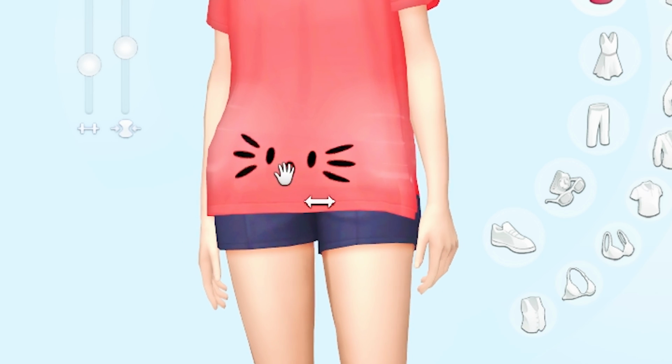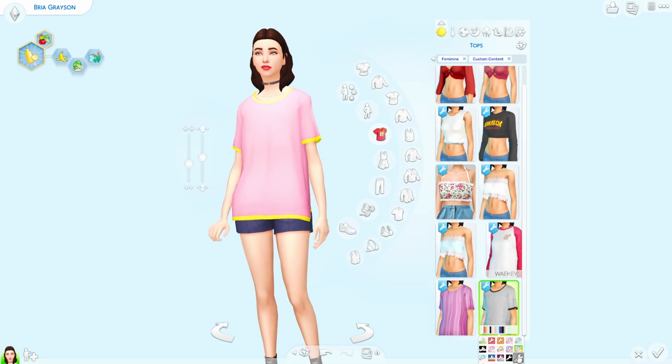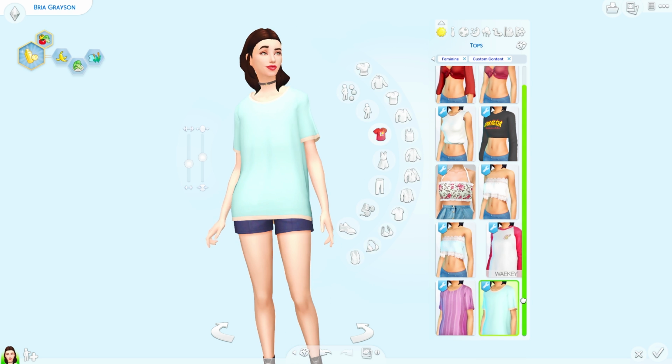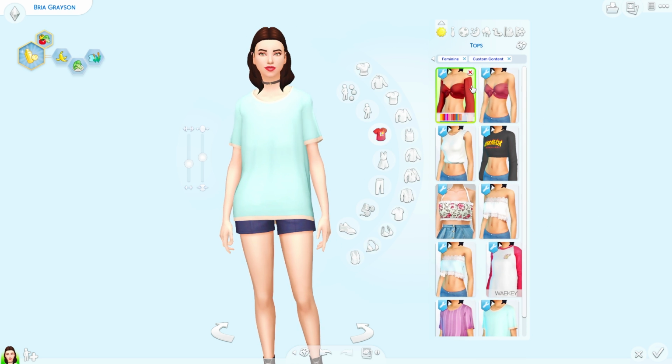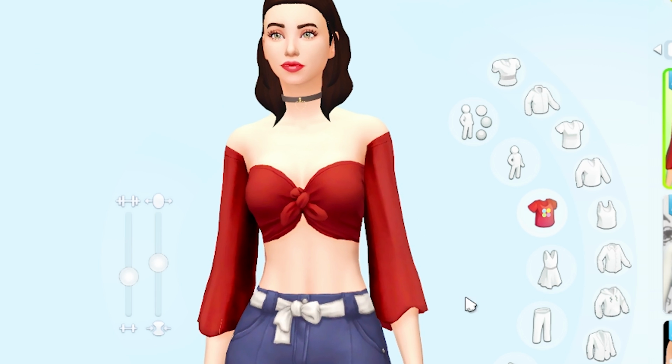Oh, look at that. Oh, that's a sloth. You see that? Really like this one. Oh, I love pink and yellow. Oh, very cute. Ooh, that's really nice. And that is all for the top. So let's put this shirt back on, that way we can see all of the bottoms in all their glory.